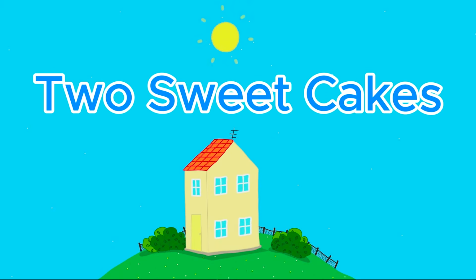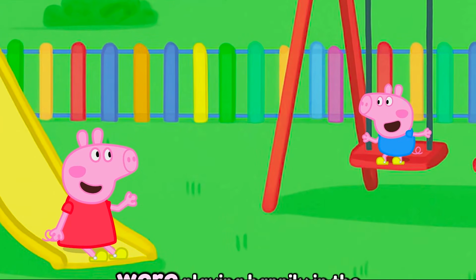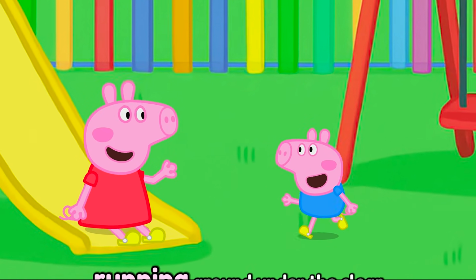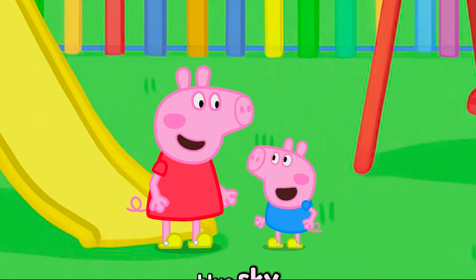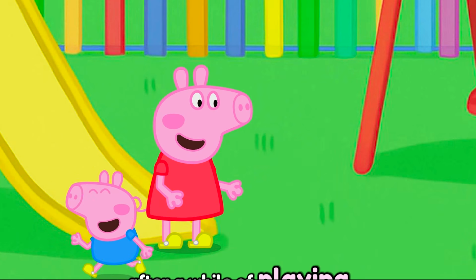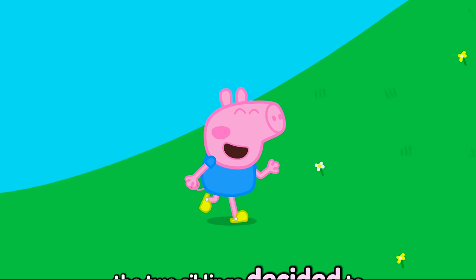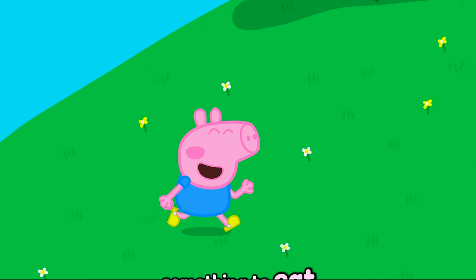2 sweet cakes. Peppa's sister and Peppa's brother were playing happily in the park, running around under the clear blue sky. After a while of playing, both of them started to feel hungry. The 2 siblings decided to go back home to find something to eat.